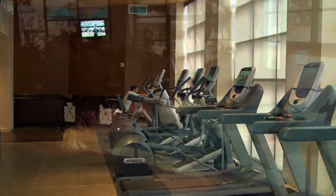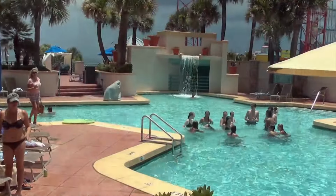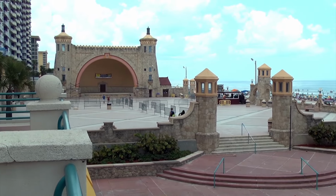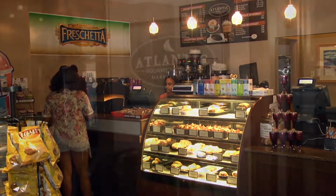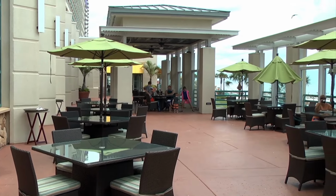I think we've got the best location in the area. We are adjacent to the band shell. We're right next to the Ocean Walk shops. Obviously, we're right on the beach. We have fireworks every weekend during the summer months. We're next to an amusement park, a water park, and we are located directly across the street from the Daytona Convention Center, the Ocean Center. All that, and we're only about 10 minutes from the racetrack.